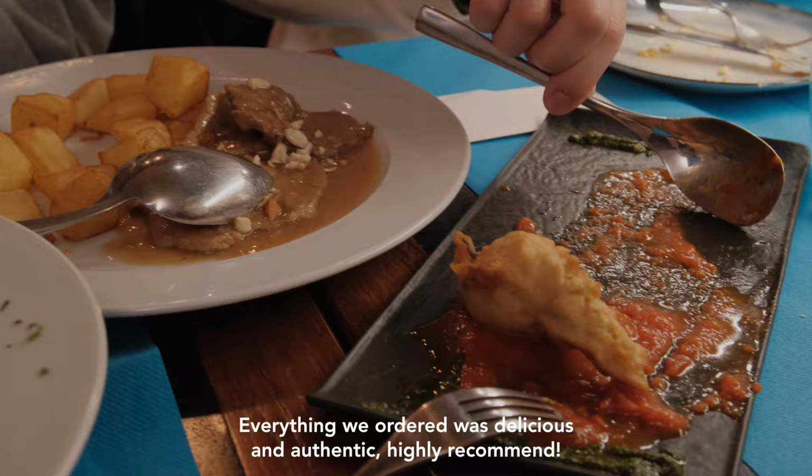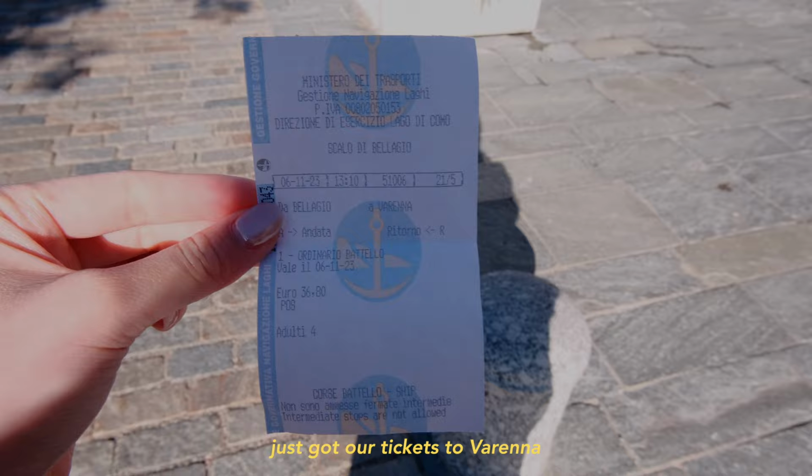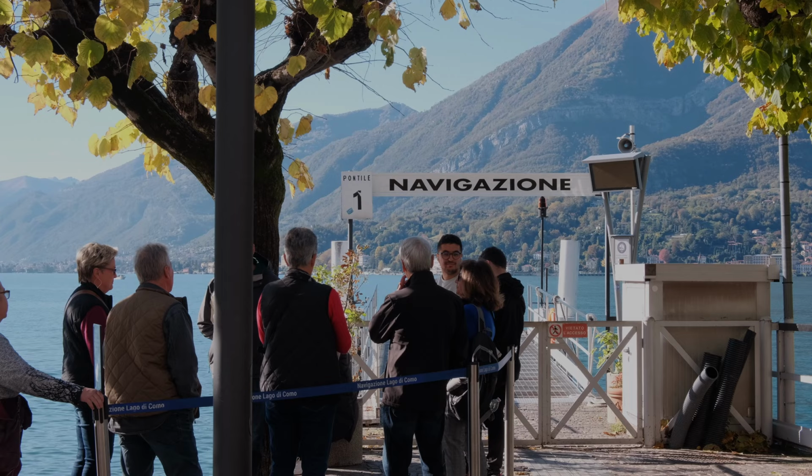Just got our tickets to Varenna. Varenna.